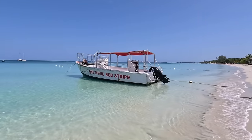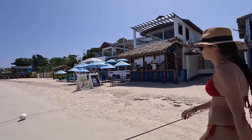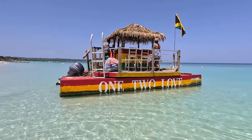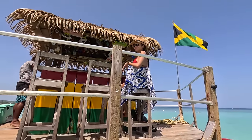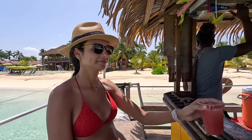Check out the boat name, One More Red Stripe. I'm gonna be having more than one soon. So check this out for the coolest boat ever. Probably the coolest boat that we've ever done a boat tour on. One, two, love. Certainly different. Like the mini bar. The mini reggae bar.